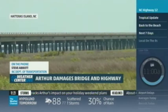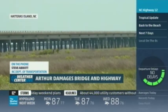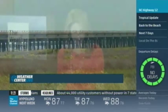The ferry to Hatteras from Ocracoke, we now can allow those permanent residents and essential personnel to use those as well. All right, thank you so much. We really appreciate the update. Again, that's Steve Abbott with the North Carolina Department of Transportation.